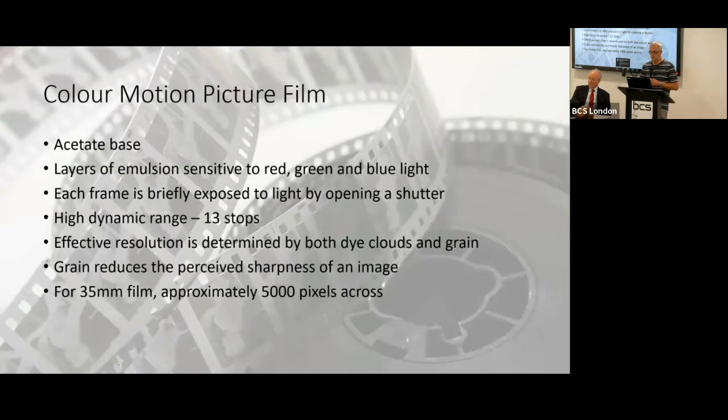Typical negative film is around 13 stops, which, if you think about that in digital terms, corresponds to 13 bits. This is actually quite a high dynamic range, and it makes film a very forgiving medium for shooting with, and it can tolerate a reasonable amount of either over or under exposure without losing important details.